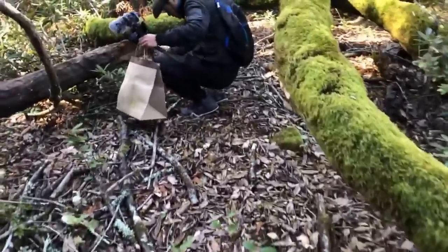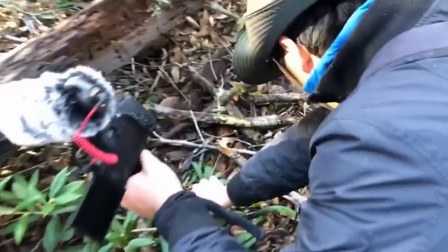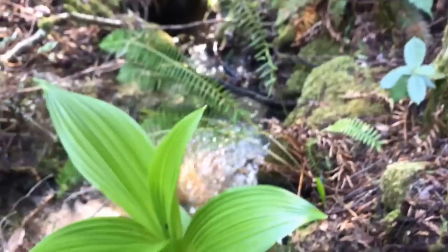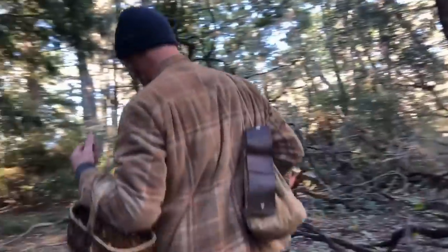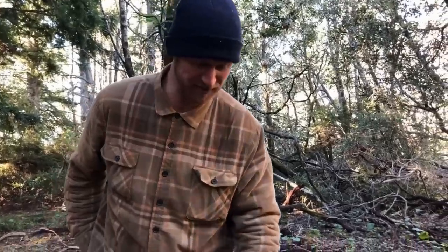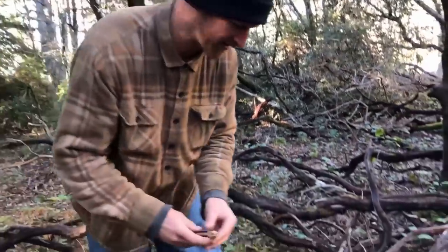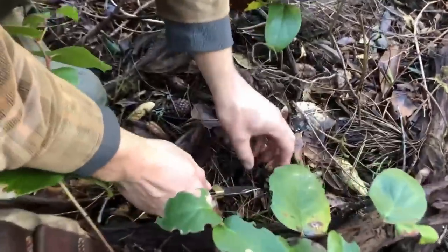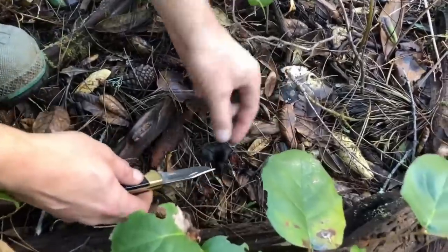Come check this out. Black trumpet! Really? Good job. Has a really good flavor. So here I am skipping around the woods, making jokes about the basket, and skipped right over the top of black trumpets right here. These little guys.